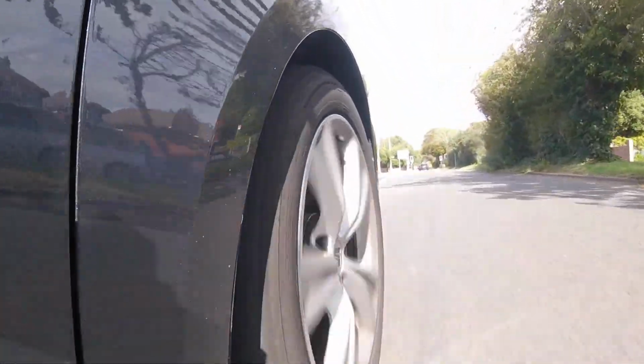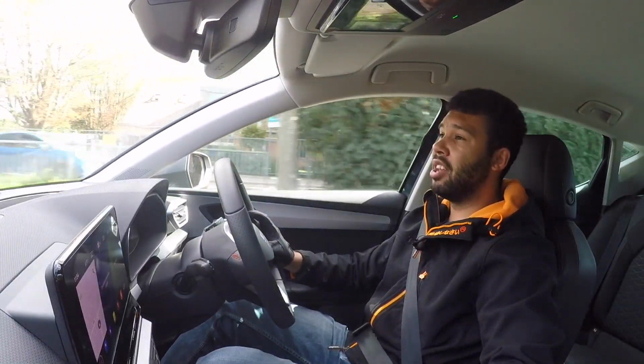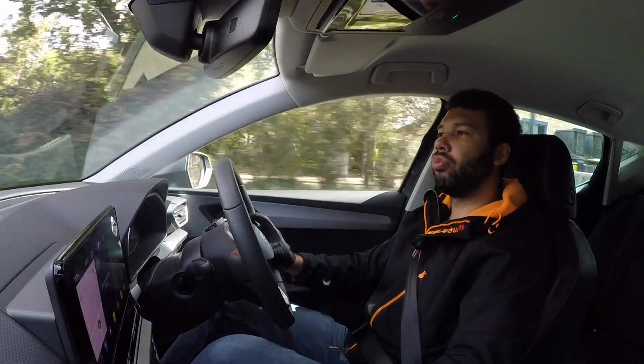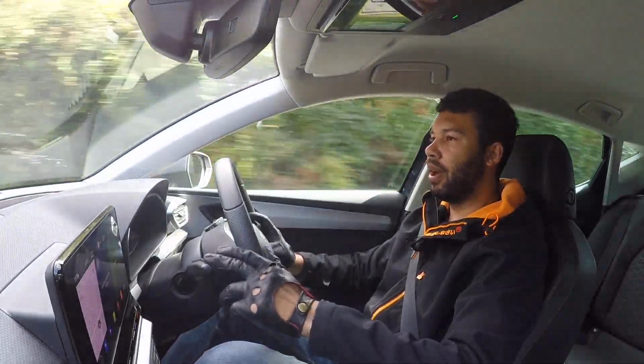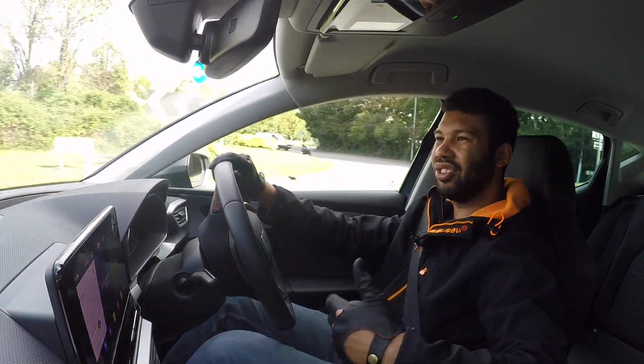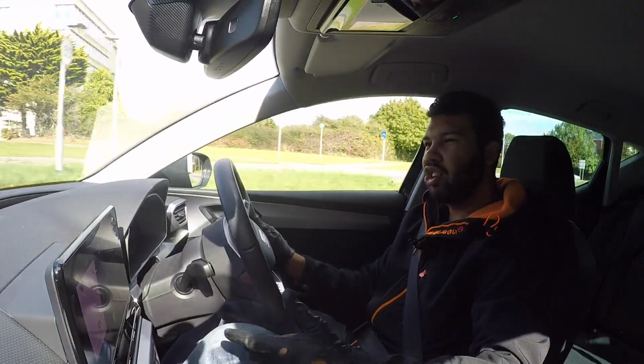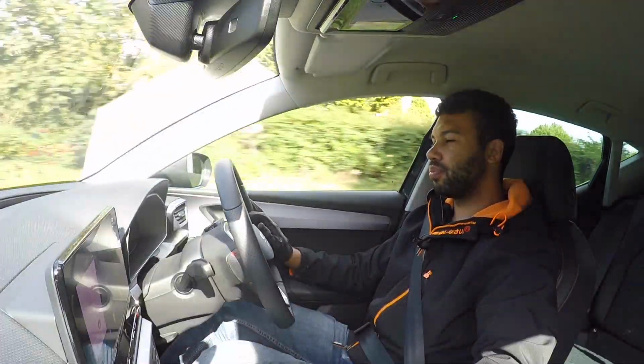This car also feeds its power to the front wheels via a 6-speed manual gearbox, and I have to say, this 6-speed manual gearbox does feel better. The changes feel maybe a tad shorter, but they just feel a little bit slicker, a bit more assured, a bit more accurate.